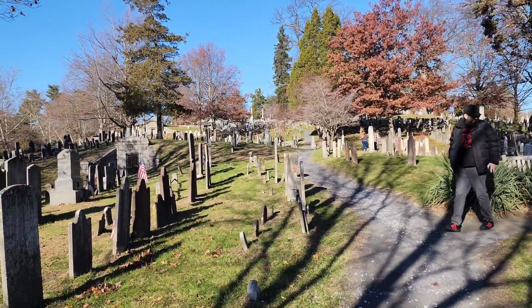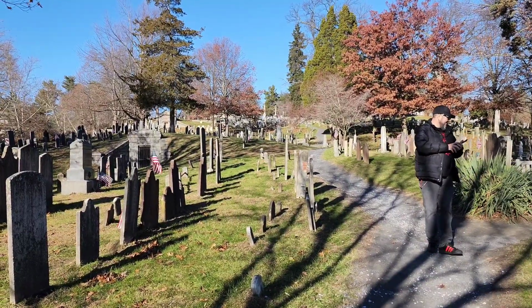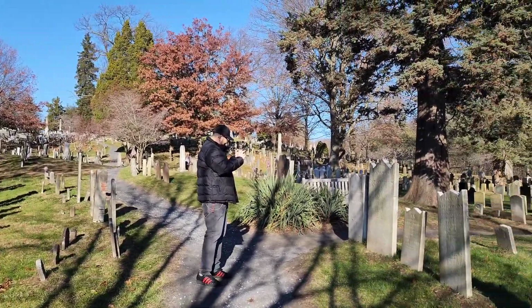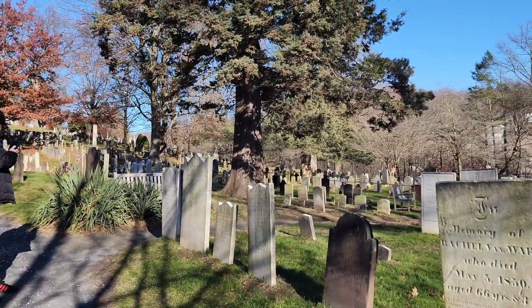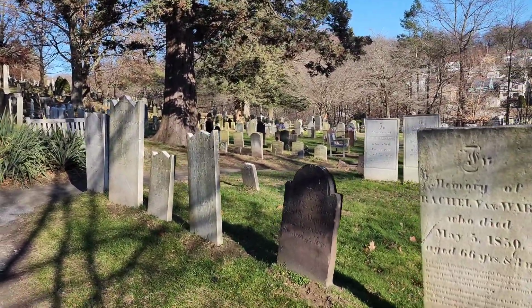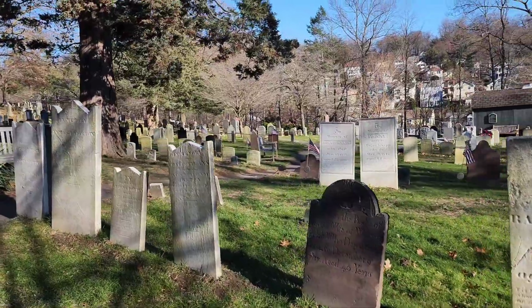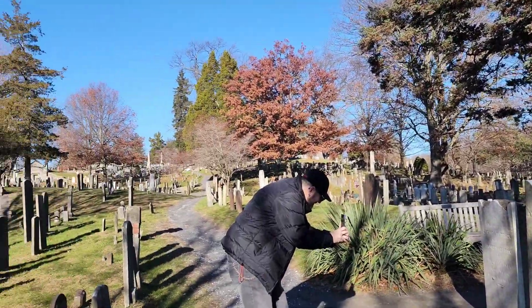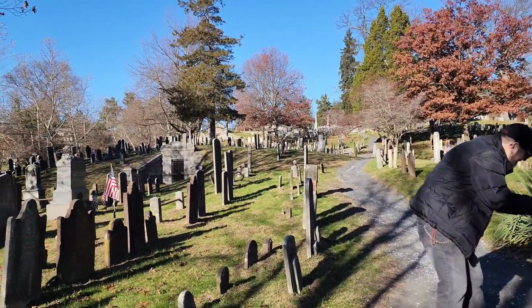Now Washington Irving is buried here. So for those of you that are interested, he actually wrote The Legend of Sleepy Hollow, which was based off some of the residents that lived here at that time. This place is gorgeous. I know I said that before, but it really is beautiful here. Very peaceful.